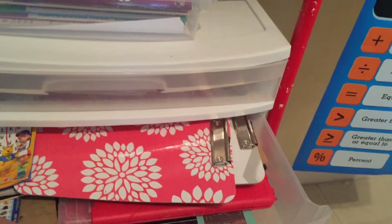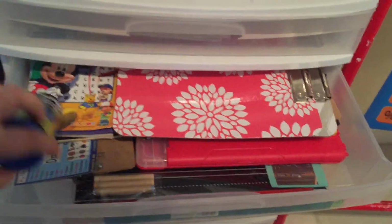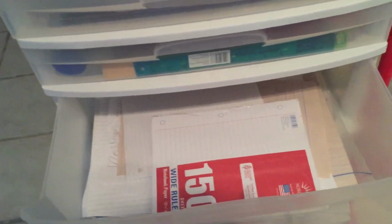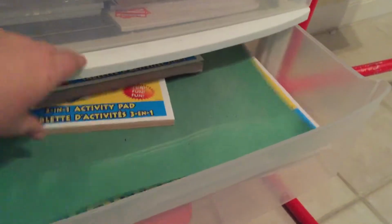And then this drawer here is all scraps of paper. This drawer here has the rulers, clipboards, activities, expo cleaner, extra stuff like that. This one has paper, lined paper, and there's also some graph paper in there, but we don't really use that yet. This drawer has all art paper, construction paper, art pad, and big printer paper. And then the bottom drawer is all my bulletin and posters, that kind of stuff.